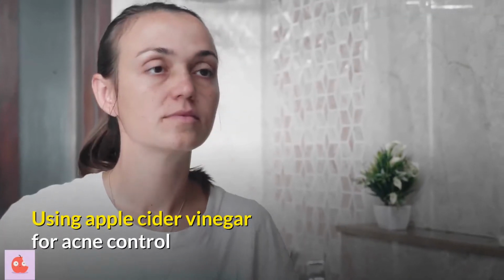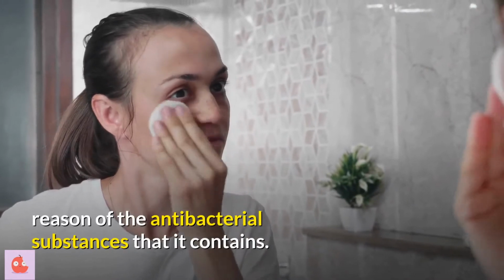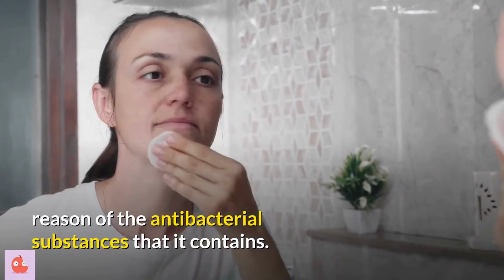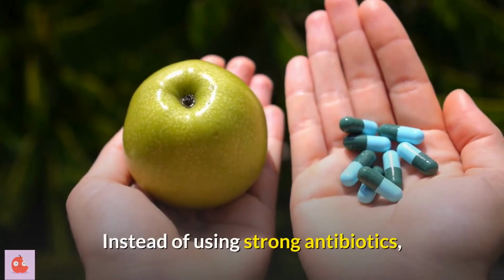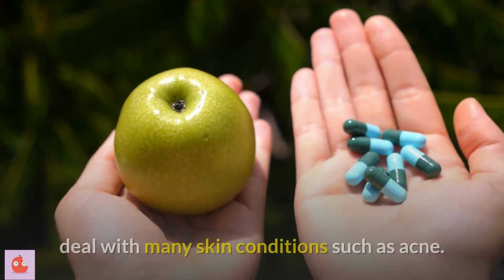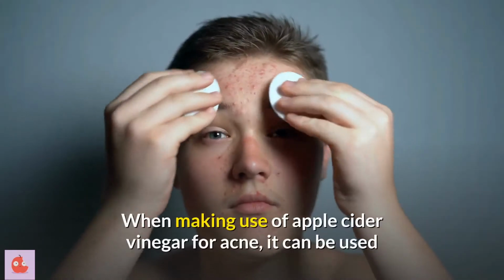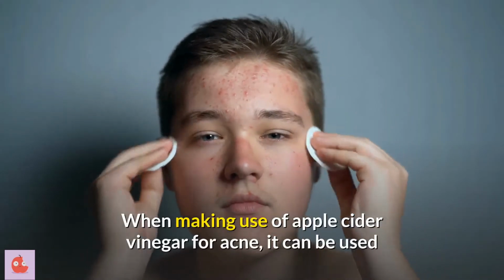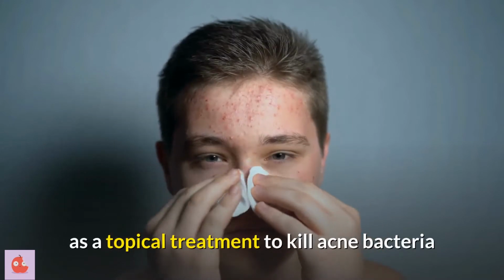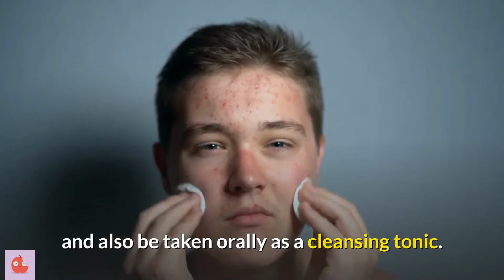Using apple cider vinegar for acne control and removal is very effective by reason of the antibacterial substances that it contains. Instead of using strong antibiotics, you can try using apple cider vinegar to deal with many skin conditions such as acne. When making use of apple cider vinegar for acne, it can be used as a topical treatment to kill acne bacteria and also be taken orally as a cleansing tonic.